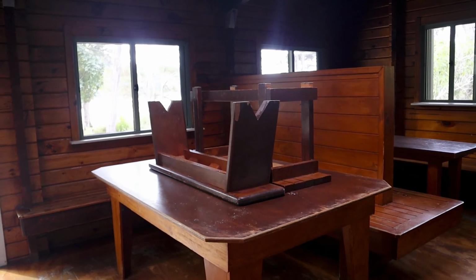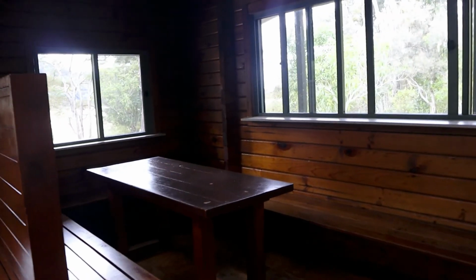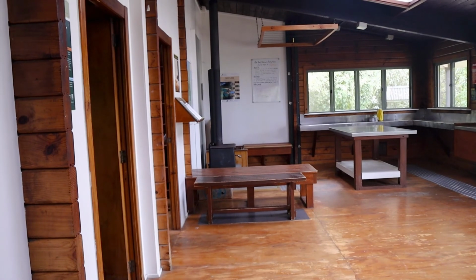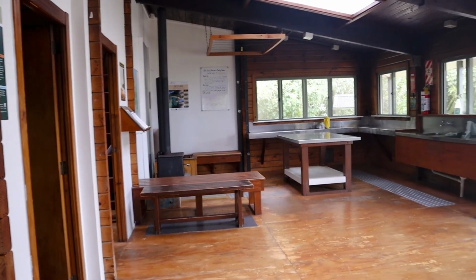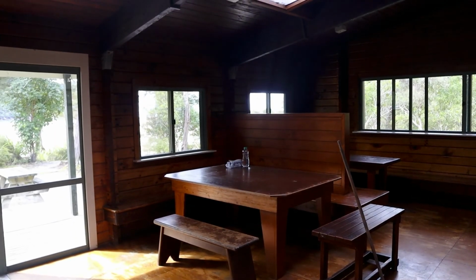So there's a couple of tables, one table there, one in the corner. There's some benches over here around the fireplace. All good places to be. Tapped water into the hut. Stake my place on the table over there.